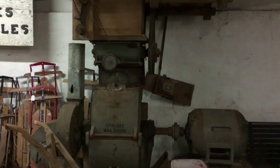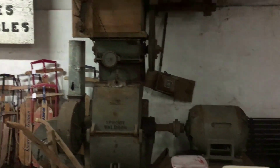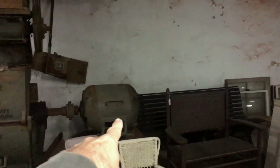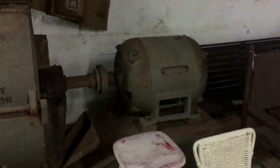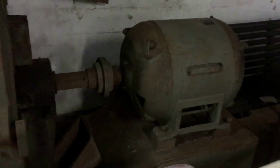Well, now I'm down in the basement, and whatever they did in this building, there's the old original equipment there. It says Old Mill Emporium, so we're in some type of a mill. Look at that motor right there. How much horsepower do you think is on that baby? That thing hasn't been fired up in years.